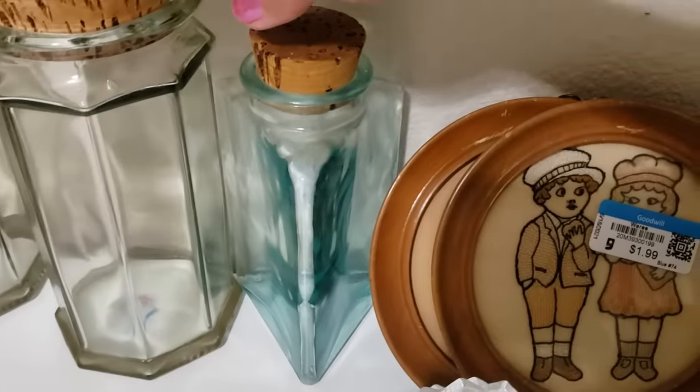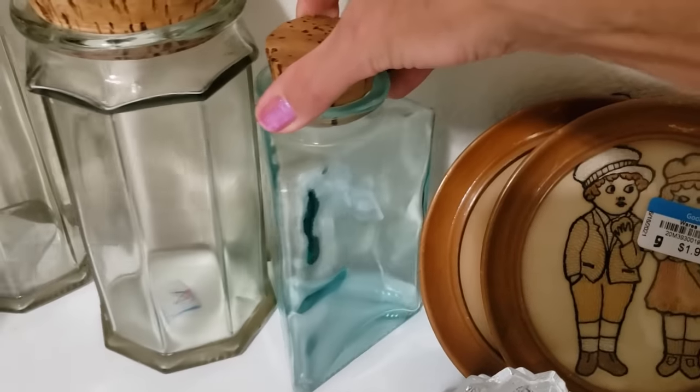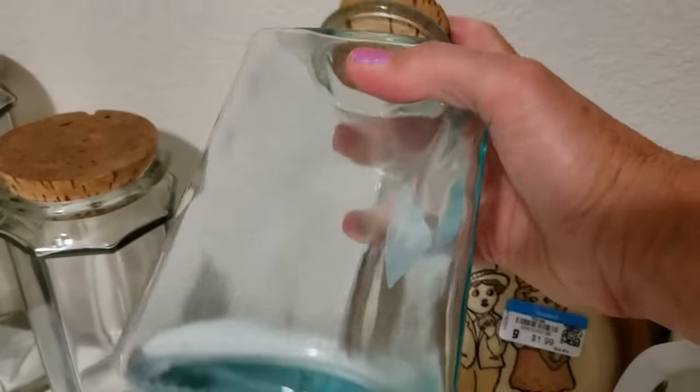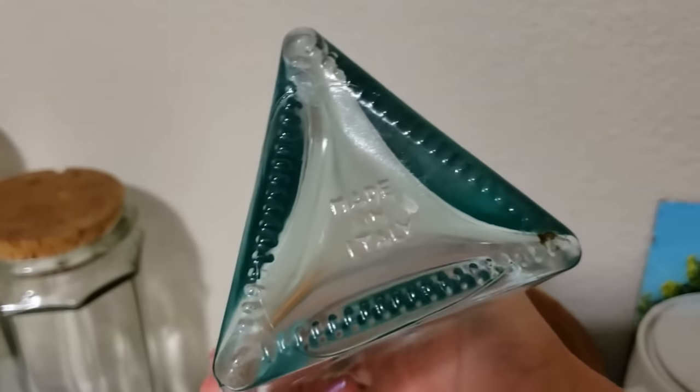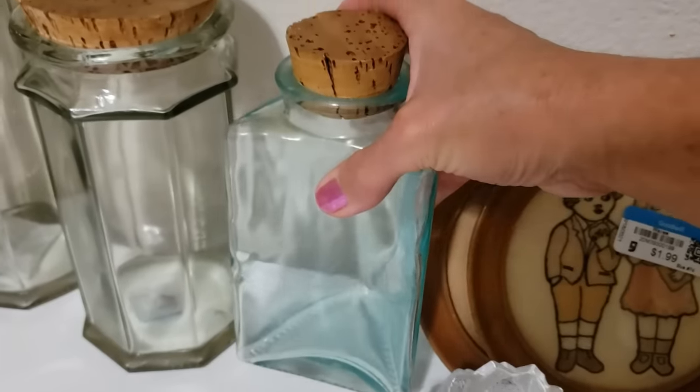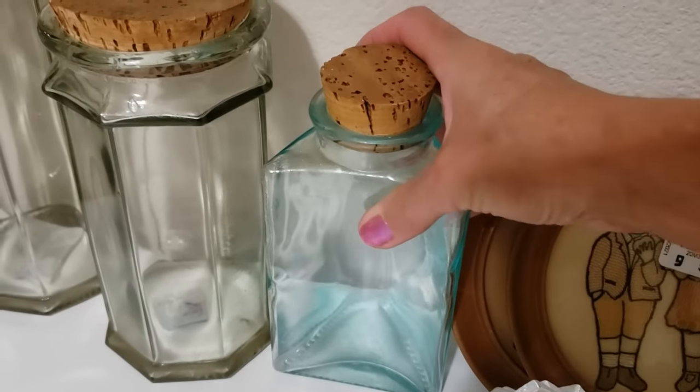This is a little Italian canister. It's blue glass. Great for storage in the kitchen. It says made in Italy on the bottom. These go for about $15 on eBay.